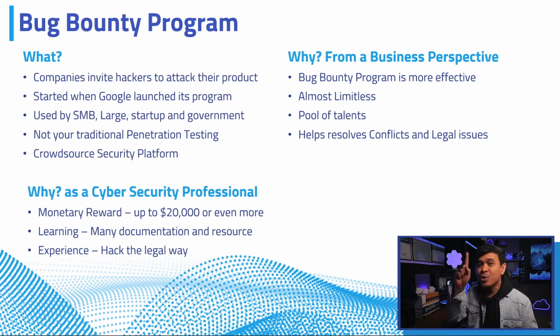Okay, why should you use it from a business perspective? Well, based on research, bug bounty program is more effective than the traditional penetration testing services. It is reported an average of 45% of vulnerabilities are found via bug bounty program. It's almost limitless compared to traditional penetration testing because traditional penetration testing services are always limited to the skills of penetration testers and scheduled timelines specified in the contract. In bug bounty program, there are pools of talents that provide a better measure of security skills. It also helps resolve conflict and legal issues between hackers and the company as the platform acts as the third party.